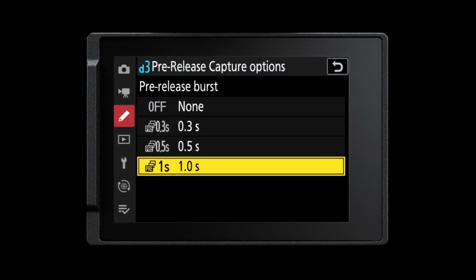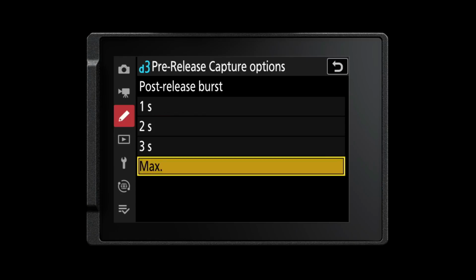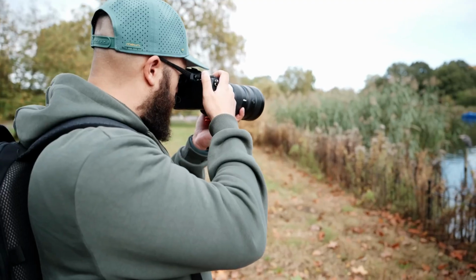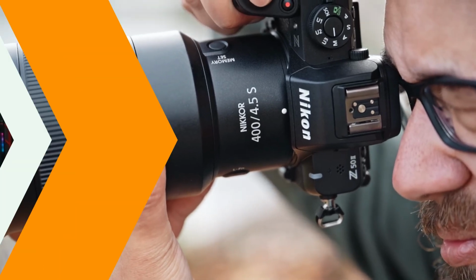Another new feature here is pre-release capture, up to 30 frames per second and up to 1 second of pre-release video. This means before you even hit that record button, you will have 1 second of video already captured, so that you don't miss any important situation.